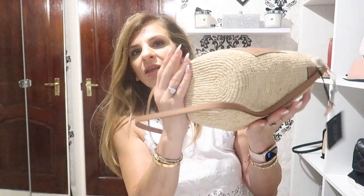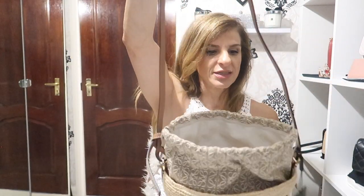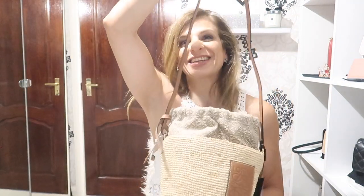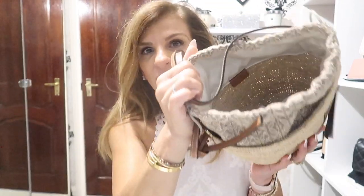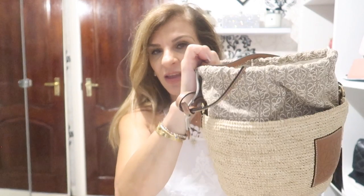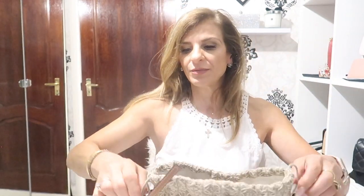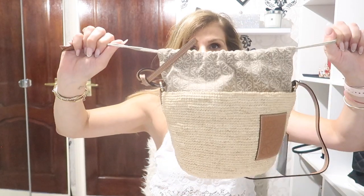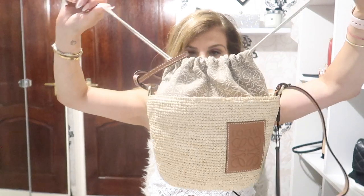That's it there. There's nothing at the bottom. There's the Loewe pouch just there. The leather straps, which I said are adjustable. Oh, I actually cannot wait to use it. I mean, look at the capacity of that in there. There's loads and loads of capacity, and if you were really overfilling it, you can leave the drawstring like so, or you can tuck it in.